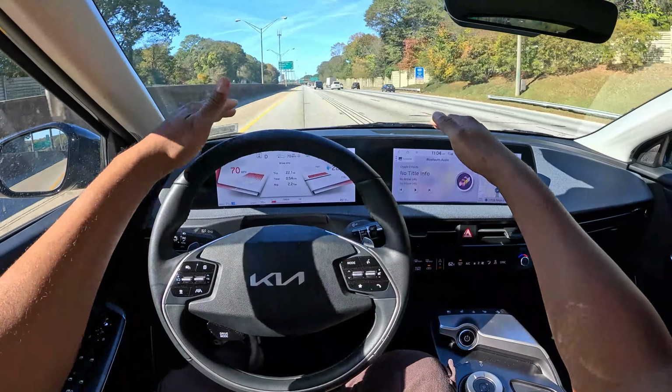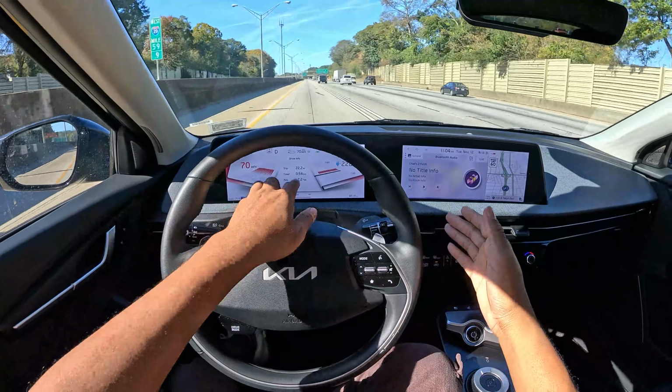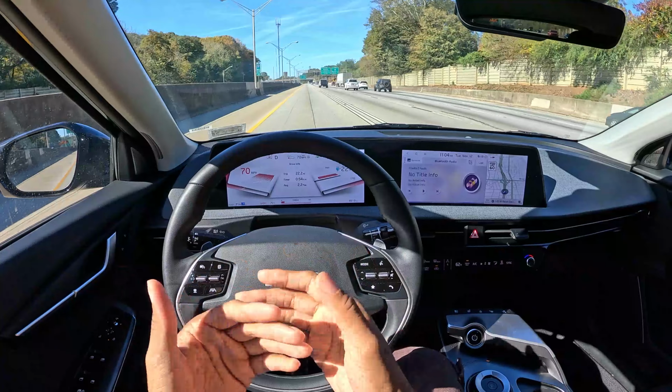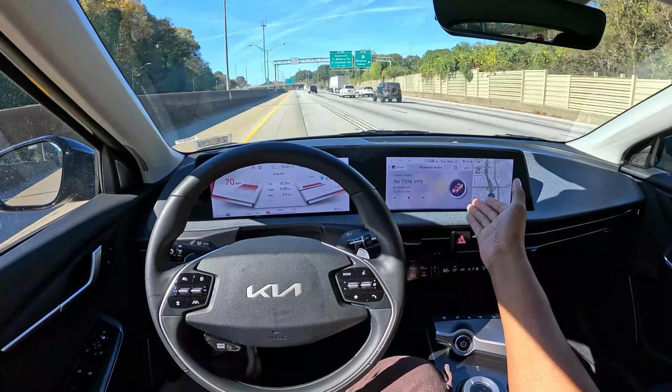Now, of course, you do have these two large screens here. They both are 12 inches. Now, up here, straight ahead is going to be your speedometer, drive modes, all those different types of things. And then to the right is going to be all of your infotainment functionality.